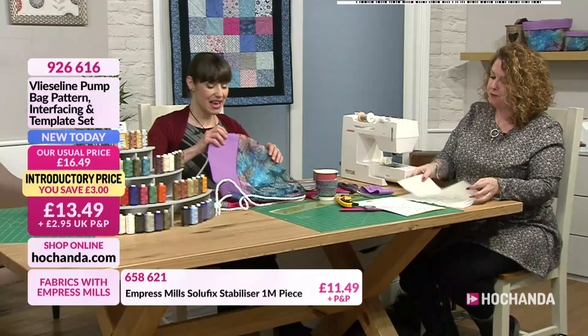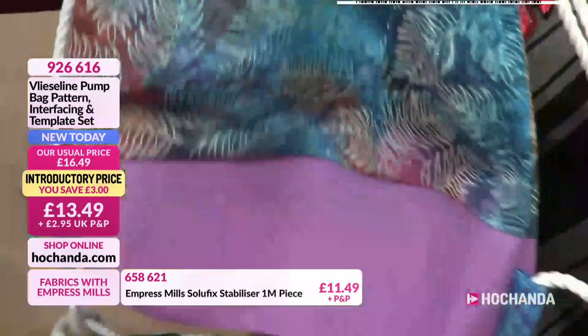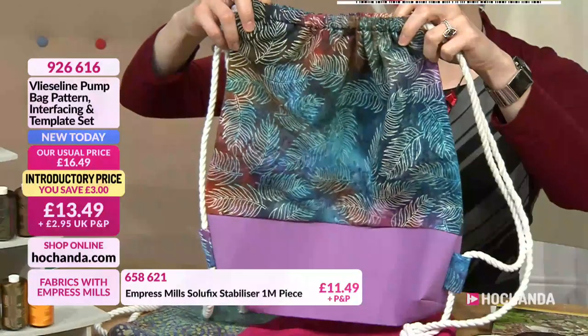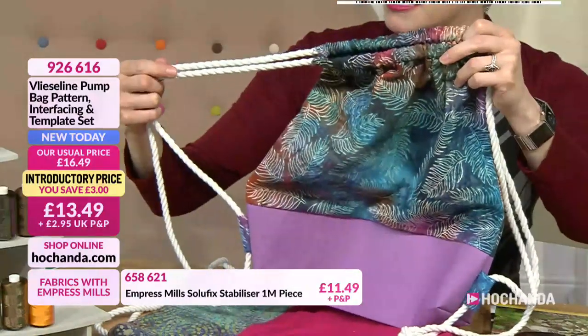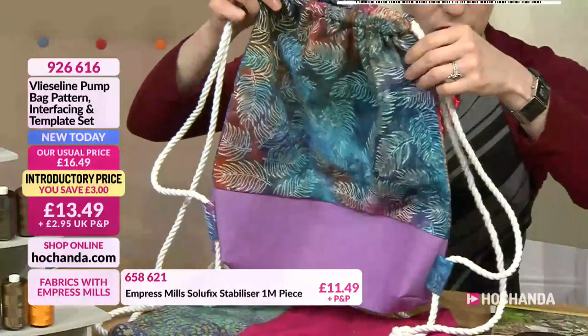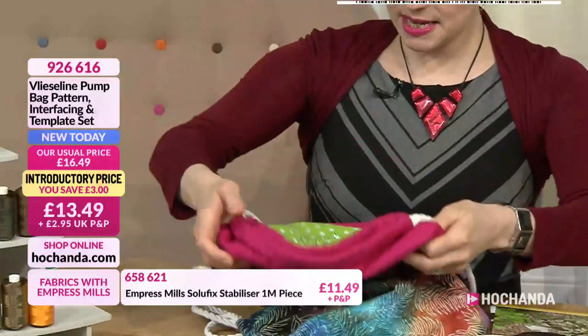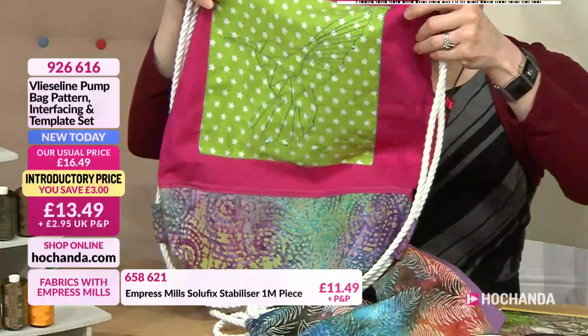Let me show you some samples of what you can do with our bag making kit. It's the pump bag kit. I love the colours. Obviously, you've got to find your own fabrics, but we've got them on the show, and you need to source some rope, but that's not too difficult to do. So that's one version of the bag, and here's another version, using some of the materials that we've got on the show.